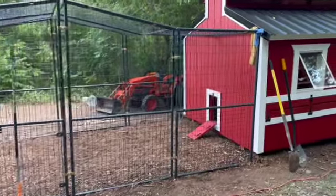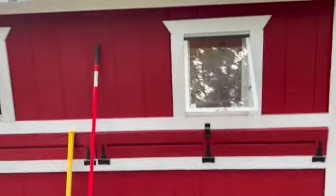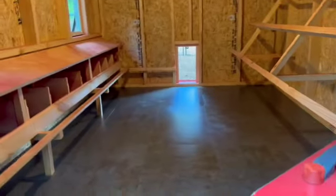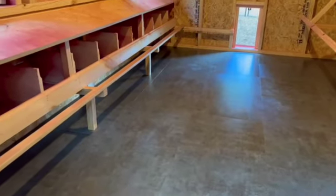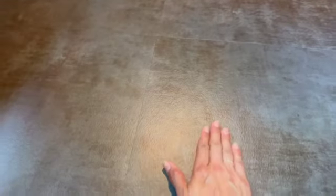So I finished putting the linoleum down on the inside, and it looks really good. I'll take you around and show you. Still have my fan going on in here. But there's the floor, and that will be very helpful when it comes to cleaning out all of the bedding and the litter on the ground, because it'll be nice and slick, and we can just sweep it right up.